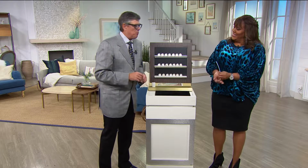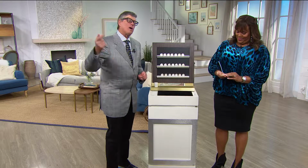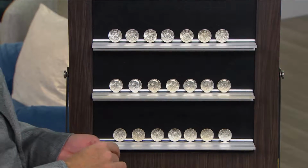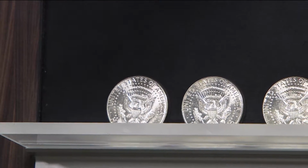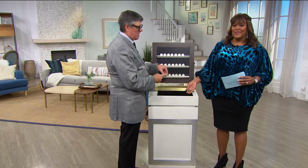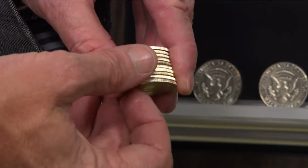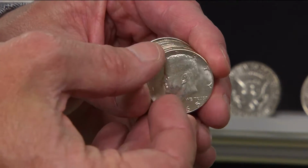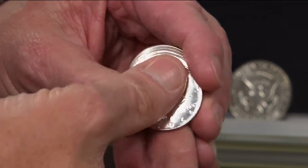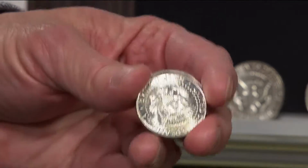So here's the deal. I bought these coins for the silver, and that was before silver went up. But the coins that I got were brilliant uncirculated. And this is the big deal here: if you look at the edges of these coins, you don't see that telltale copper line that you see today, because these are silver. There's silver in these coins. This is so impressive. These are brilliant uncirculated, every single solitary one of them, yet you're paying silver.